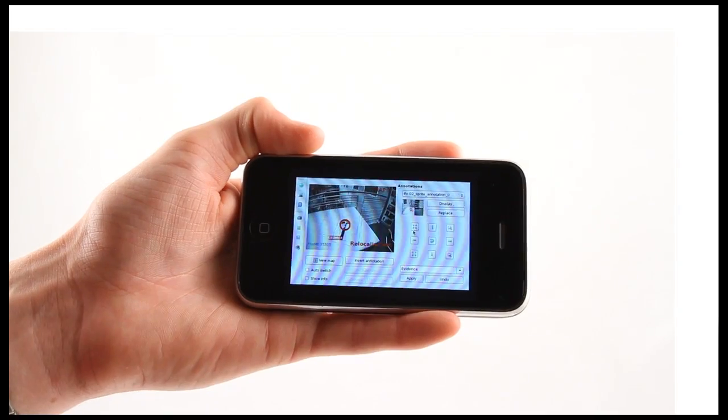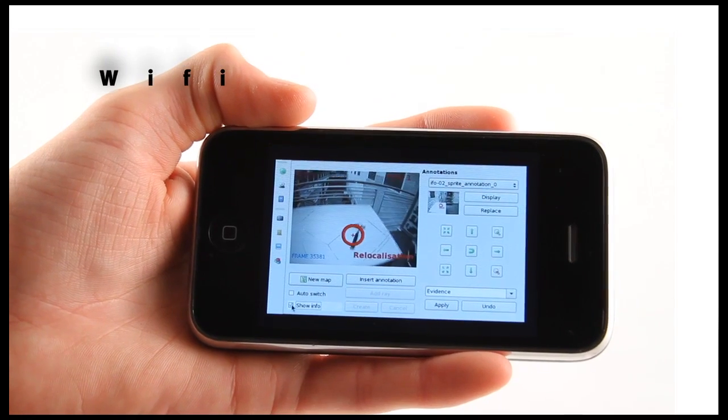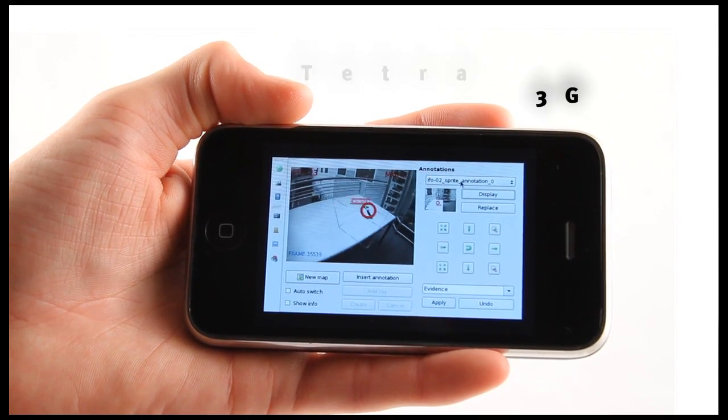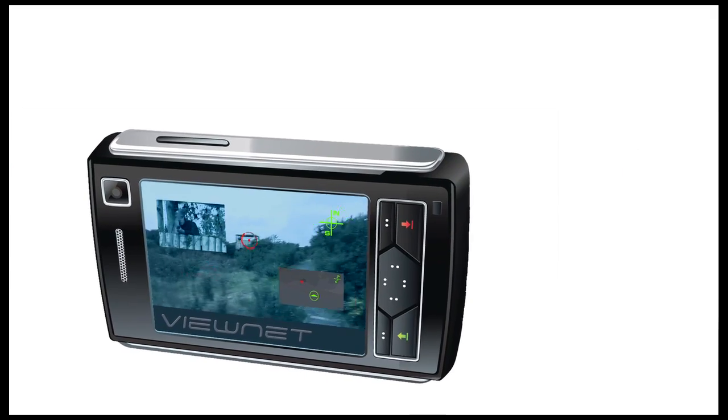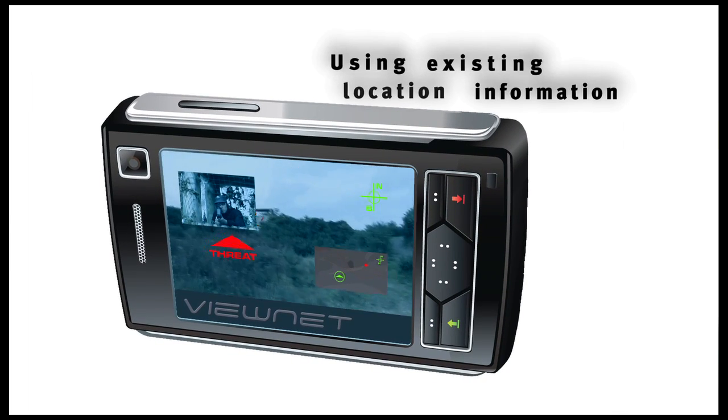In ViewNet, we provide the communication infrastructure in order to provide ubiquitous communications among different users and different environments. So in terms of the wireless communication part, we integrated a number of communication technologies such as Wi-Fi, Tetra, 3G technology. In terms of research, we also try to use location information that is available in ViewNet in order to enhance this communication performance.